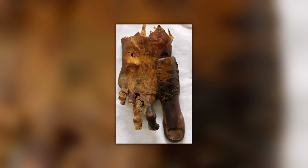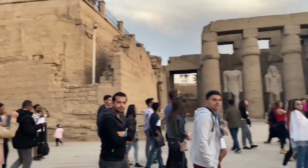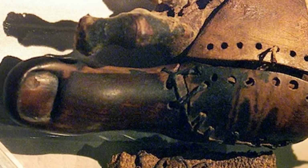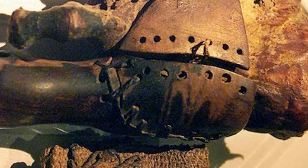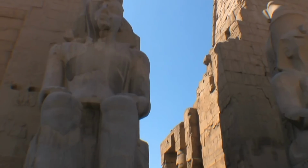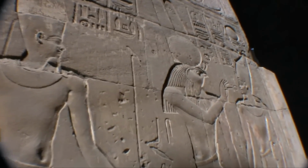The degree of skill on display in the manufacture of the toe is impressive. It's anatomically perfect and comes with a comfortable adjustable leather strap to keep it affixed to the foot. It won't surprise you to hear that this is the oldest prosthesis ever discovered anywhere in the world, and it's a reminder that Egyptian scientists and doctors were hundreds of years ahead of their time.